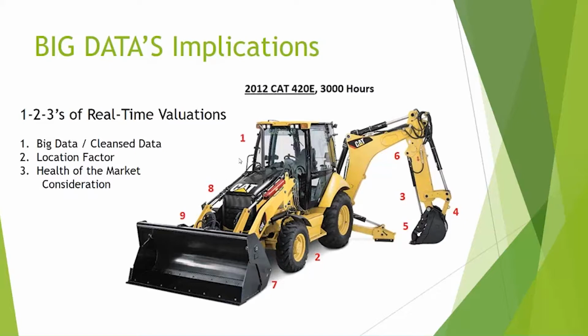Certain things like auxiliary hydraulics, whether it's got a thumb on the unit, if it's two-wheel drive or four-wheel drive, if it's got an extend-a-hoe, or if it's just a standard stick. All of these are major value markers, not only in the new invoice, but they carry along to a certain percentage in the used market. And if they're equipped that way, they're two different data points.